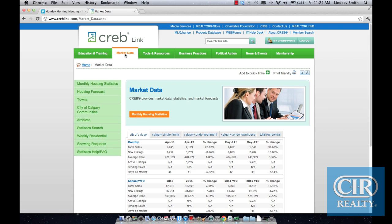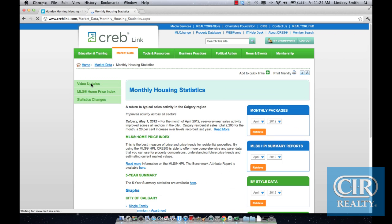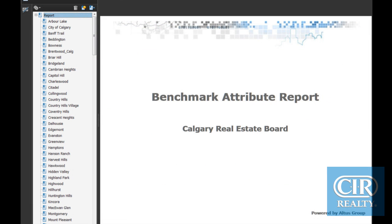So once you're in Creveling, we're going to click on market data. Then you can go to monthly housing statistics. Now you have access to all the information that you need. So the first thing that we're going to look at is the benchmark attribute report. And this is what it looks like. So you have 631 pages. Now don't get caught up.